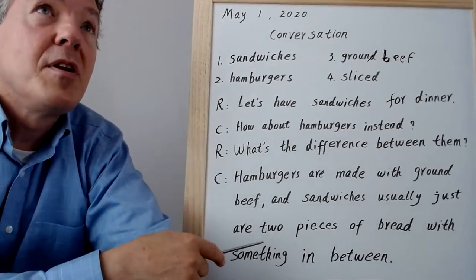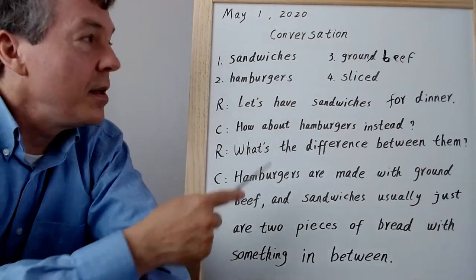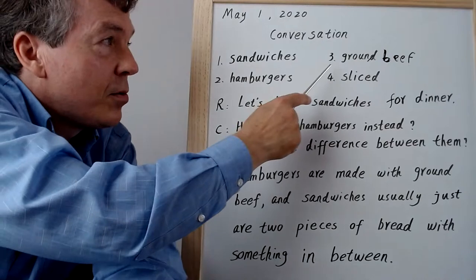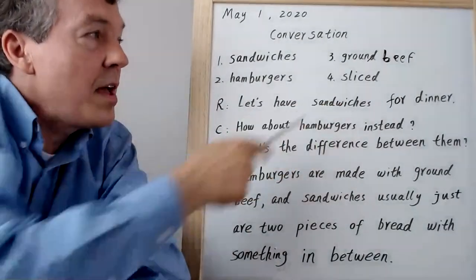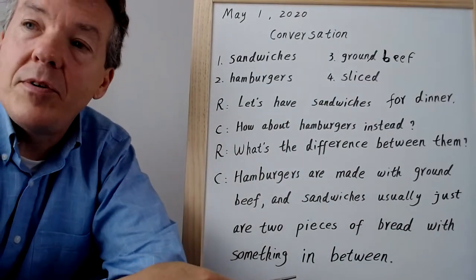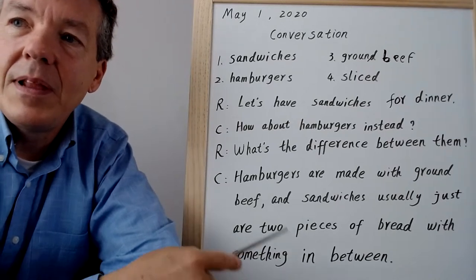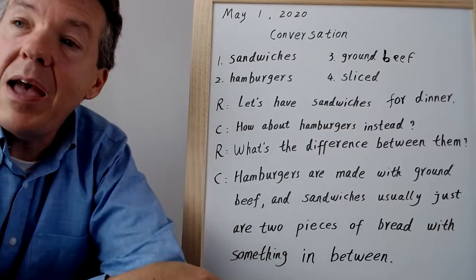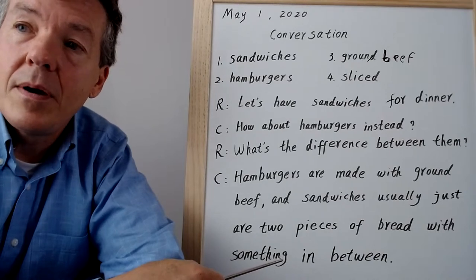All right, Reese is going to follow. Sandwiches. Sandwiches. We'll go quickly. Hamburgers. Hamburgers. Ground beef. Ground beef. Sliced. Sliced. Let's have sandwiches for dinner. How about hamburgers instead?